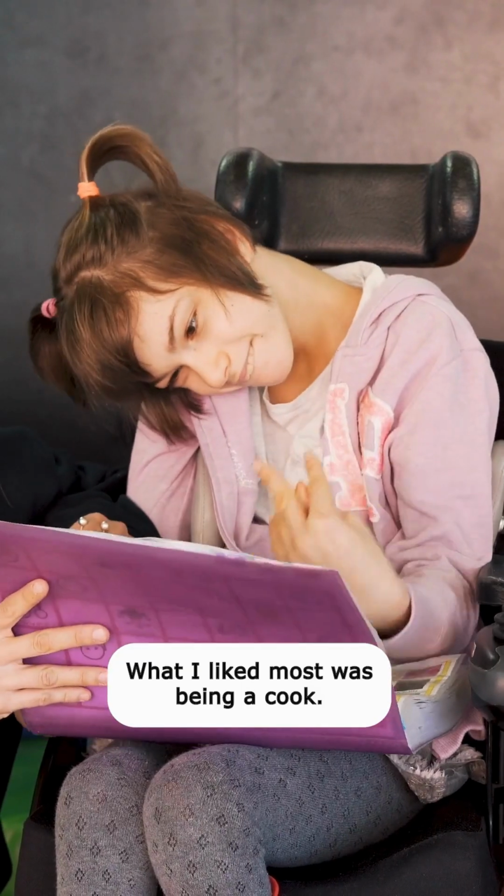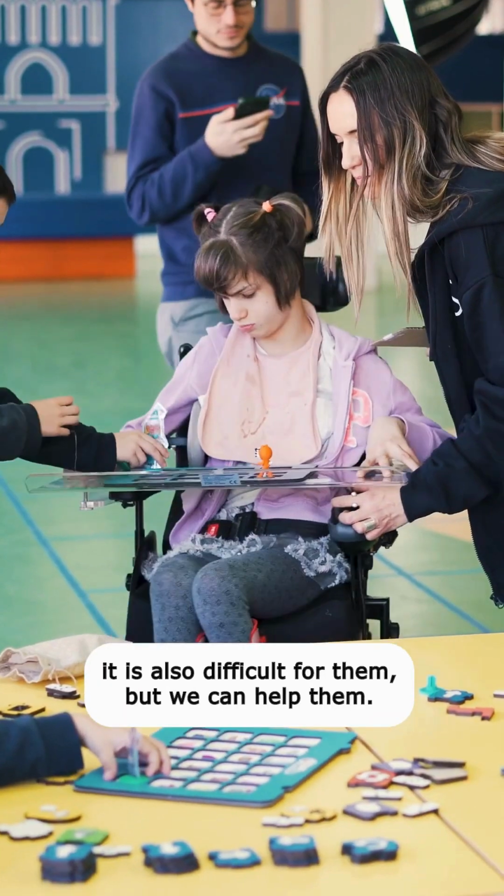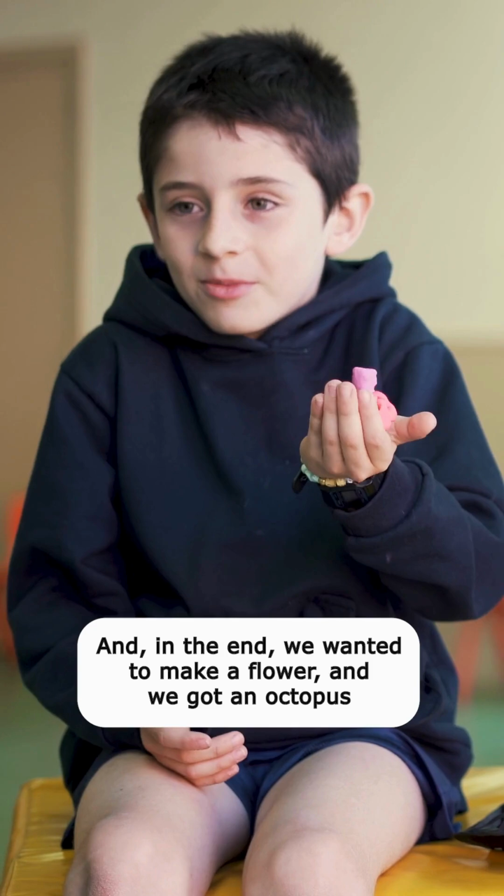What I liked the most was being a cook. It's also a bit challenging to make them because it's difficult for them too, but we can help them, and in the end, we wanted to make a flower, but we got an octopus.